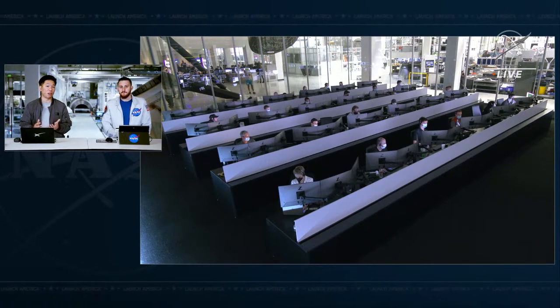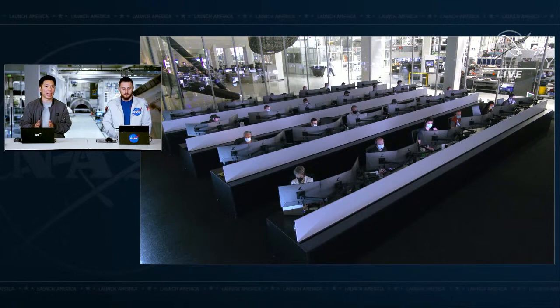And like I mentioned earlier, this deorbit burn is the last time that those four forward Draco thrusters will fire. Dragon Endeavour has not yet entered Earth's atmosphere. This deorbit burn is what will line the vehicle up and put it on its final trajectory to the landing site in the Gulf of Mexico, just off the coast of Pensacola, Florida.